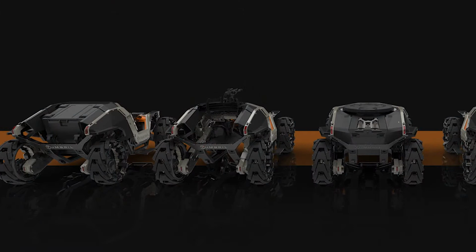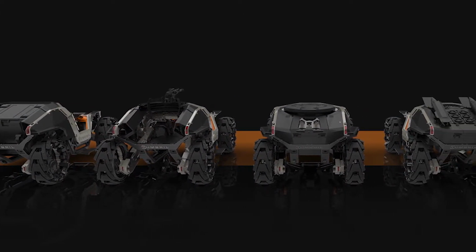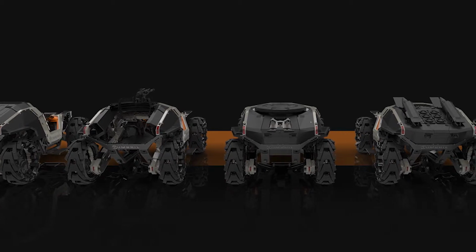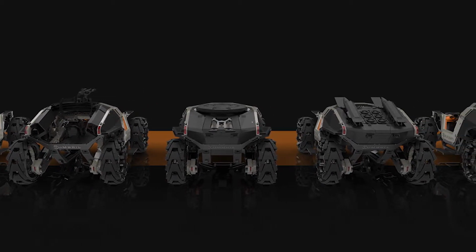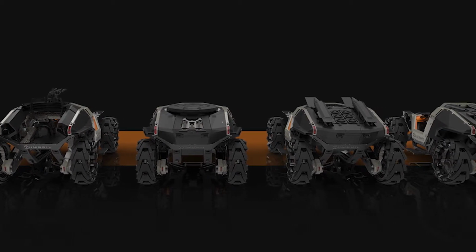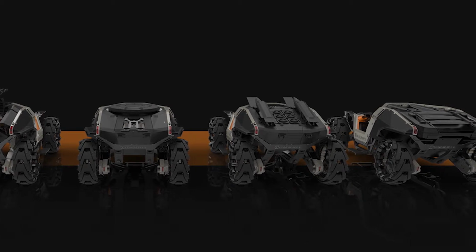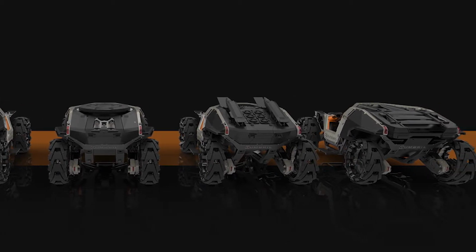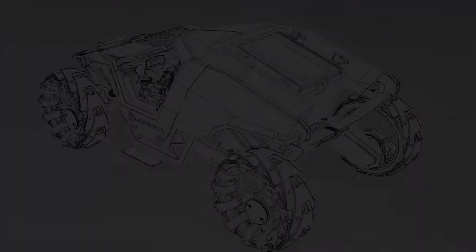So the modularity is something that was specified by the design department, and I think it works really well. It's very similar to the real world, in the sense of having a truck, and then you've got your flatbed at the back, and you can add and subtract, basically. The first variant is just the base. It's just a regular buggy with a flatbed on the back that's meant to carry cargo.